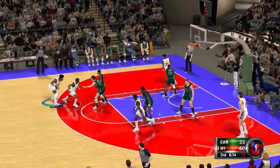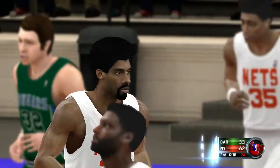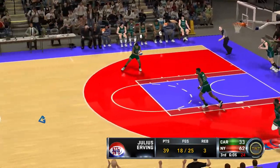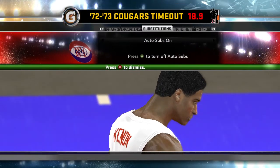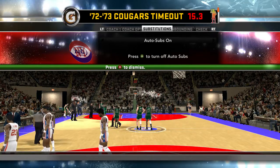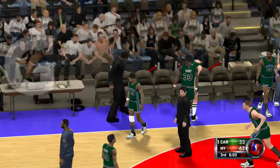Outside Irving. Shoots. Buries the jump shot. Irving's got 39. Three of their last makes coming off assists. Yeah, they're moving the ball as well as I've seen them in quite some time. The away team take a full timeout. You got to keep everybody on the same page. They need to get their heads together. That's the goal. Both teams deciding to change it up.